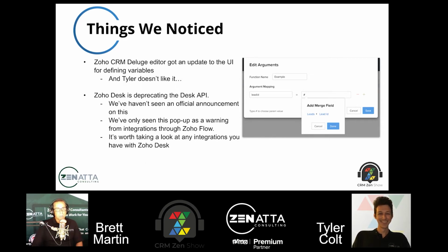All right, Zoho Desk is deprecating their Desk API. This has actually been going on for a very, very long time. We can't find an official announcement. I think they talked about it last year, but it's happening now. The only way we're noticing is we're seeing pop-ups here and there as it relates to Zoho Flow. So I think you just wanted to put this out there.